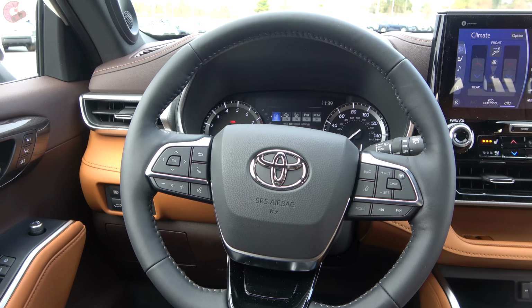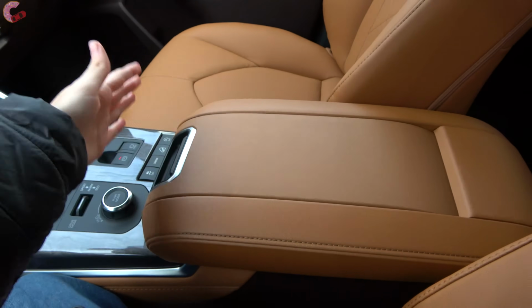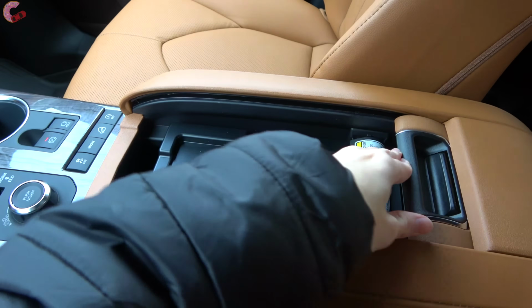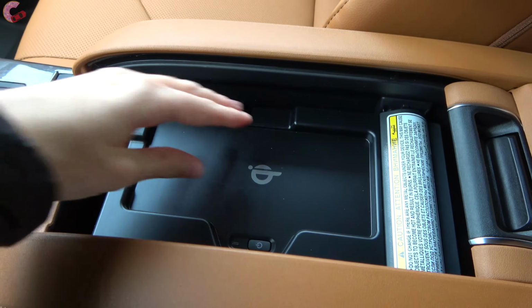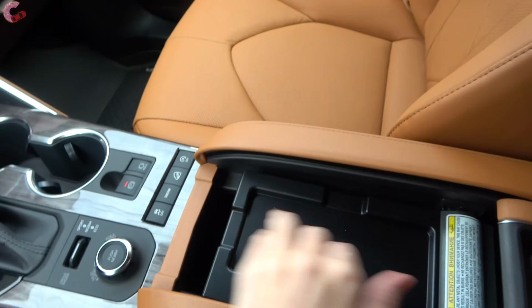Alright, so now let's go ahead and talk about storage, which frankly is an area where this new Highlander is absolutely killing it. So we'll start out over here at our center console. This is pretty similar to last year with this kind of interesting sliding arrangement. But once you slide that back, you will notice that we have a Qi wireless phone charger, which Toyota does nicely include on the XLE and up, so most models will have this. And then as you can see, it is extremely deep, tons of space down there, and there is a 12-volt outlet as well.